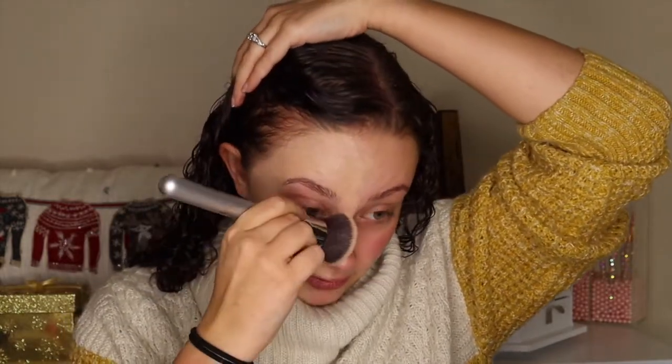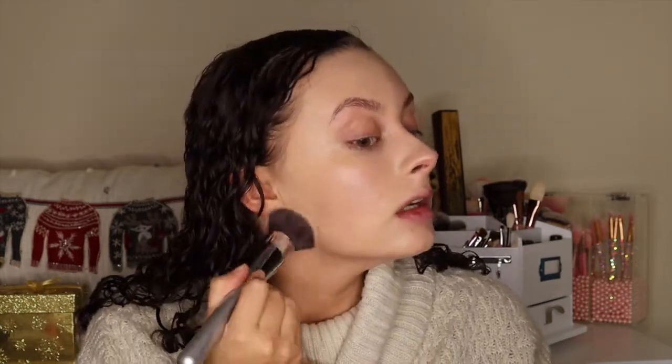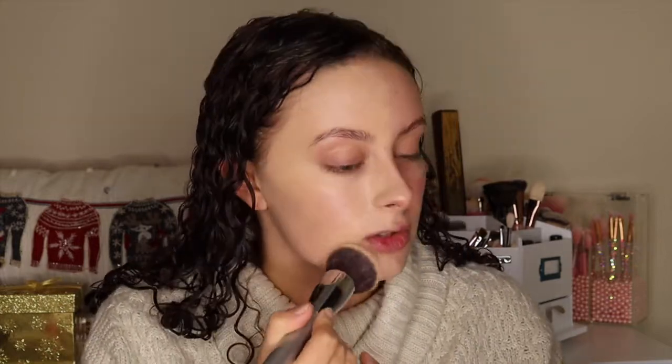I was really nervous at first. It smells really nice though. I don't know if there's actual fragrance in here, because that might break you out if you're sensitive to fragrance and perfumes. But it doesn't smell like typical foundation chemical smells. This is probably the best smelling foundation that I have ever tried. It's really blending into the skin. It doesn't feel like I have foundation on.